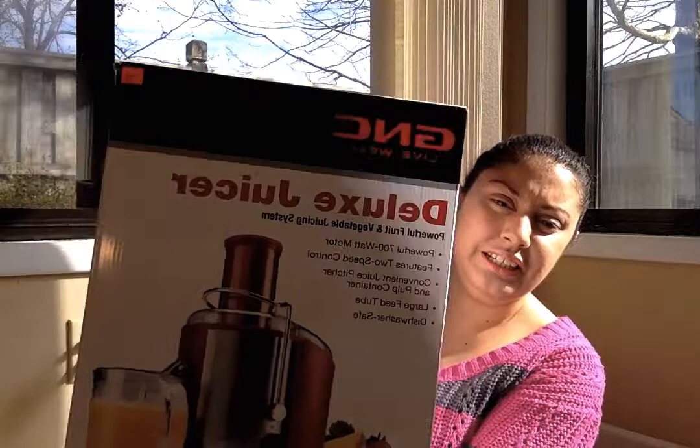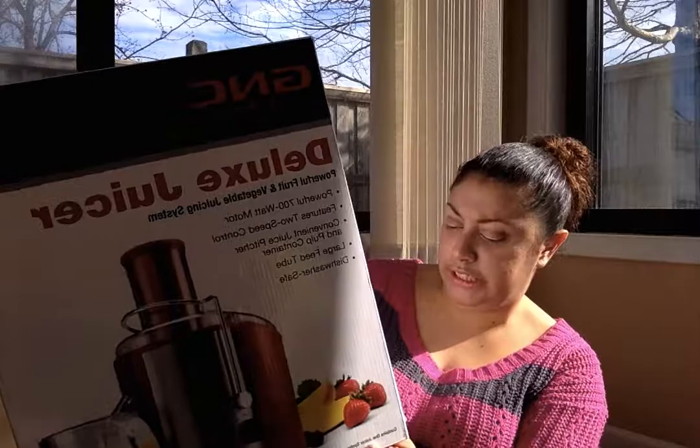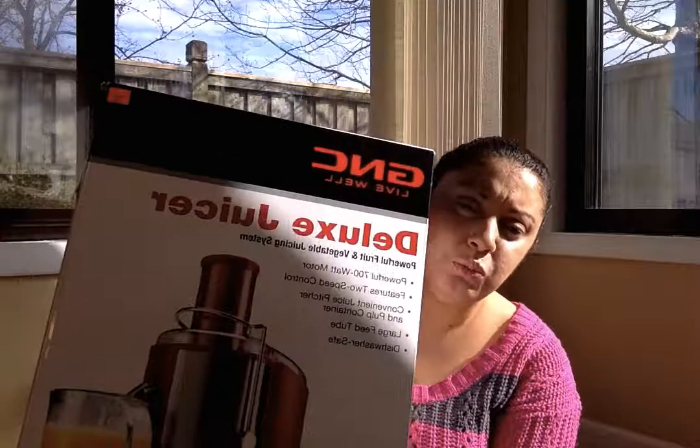I'm just going to show the box. This Deluxe Juicer by GNC. There we go. You can see it in the sunlight. Deluxe Juicer by GNC. It's 700 watt. Comes with a juice pitcher, the micro mesh filter, pop container, food pusher, and a large feeding tube. And it was actually on sale. It was $20. Usually, I believe it's about like 50 or so, maybe.